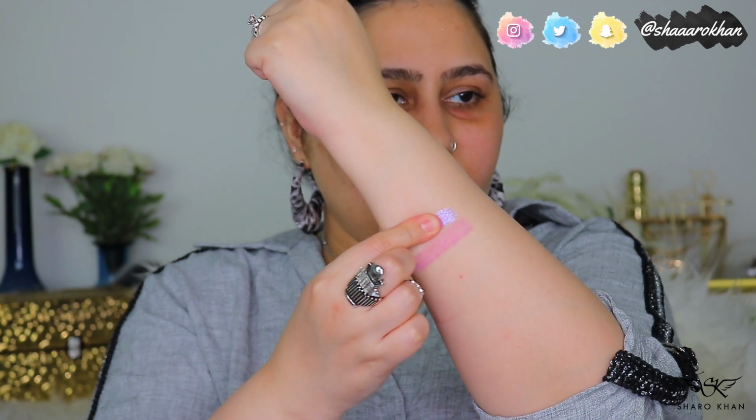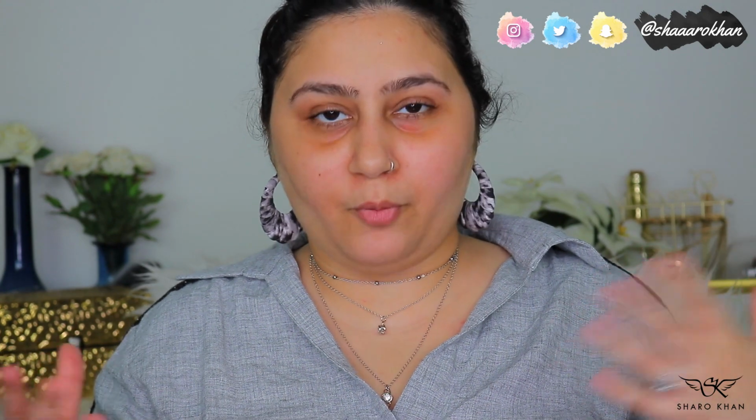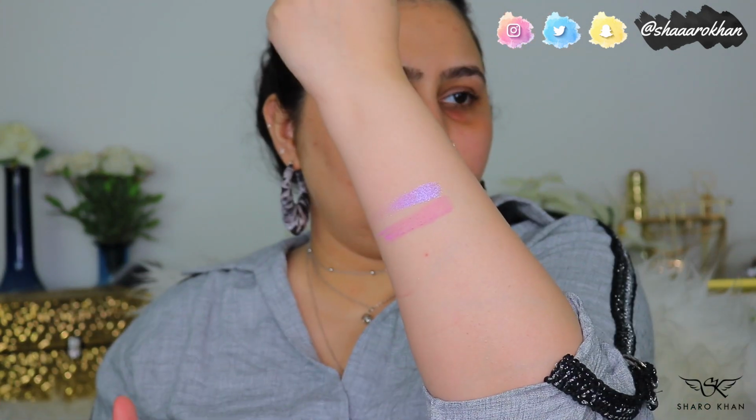Then I'm not sure which is the jelly formula, because obviously the swirl one is the new formula, so I'm not sure which is the jelly one. And this is how the shimmer looks. The shimmers usually are very pretty. I really love it. It is more of an eye topper rather than a proper shimmer metallic shade. So this is how it looks. Very pretty. The next shimmer shade as well, I think this is a duochrome one.